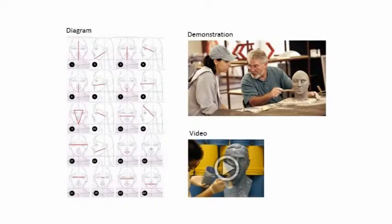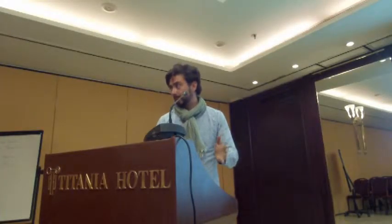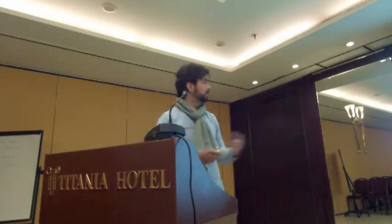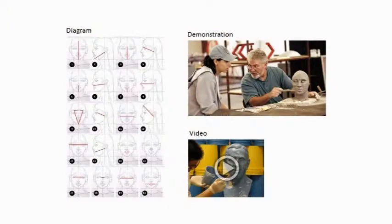We can use diagrams. This is a very classical method, I'm sure, going back to cave paintings. Demonstrate it right in front of you. I'm right here. There's another communication maybe happening besides what's being said and being touched in this other space. You feel what I'm saying. We have video, we have all kinds of codifications of mediated experiences representing knowledge that we attempt to transfer downward.